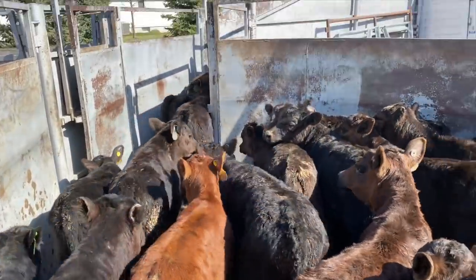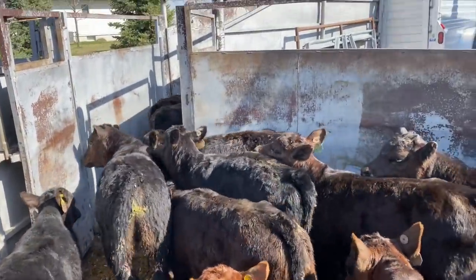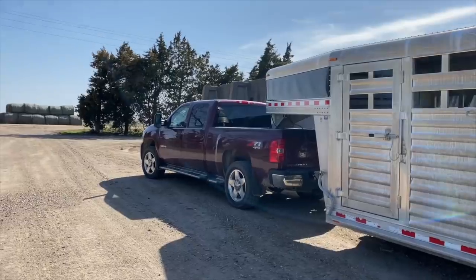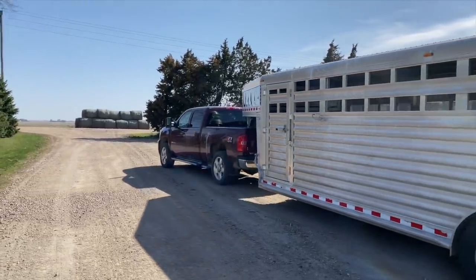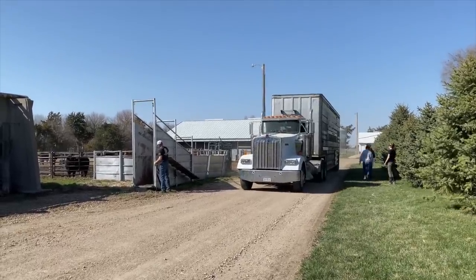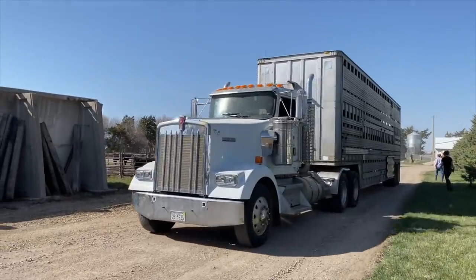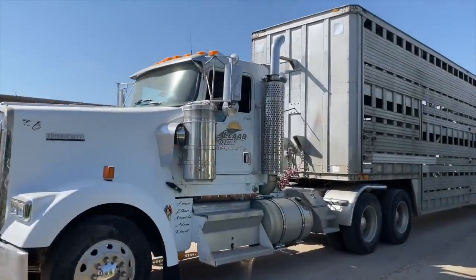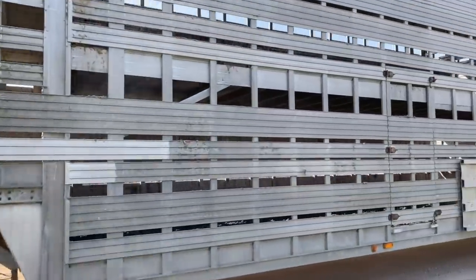Now we're just going to take the calves, put them in this trailer, and they'll be hauled to the ranch where they'll be reunited with their mom. All right, now the calves can go to their new home. Now Dad is going to back the cattle pot up, and all the calves that were going to the ranch, they're going to be on this trailer and be reunited with their babies up on the grass.